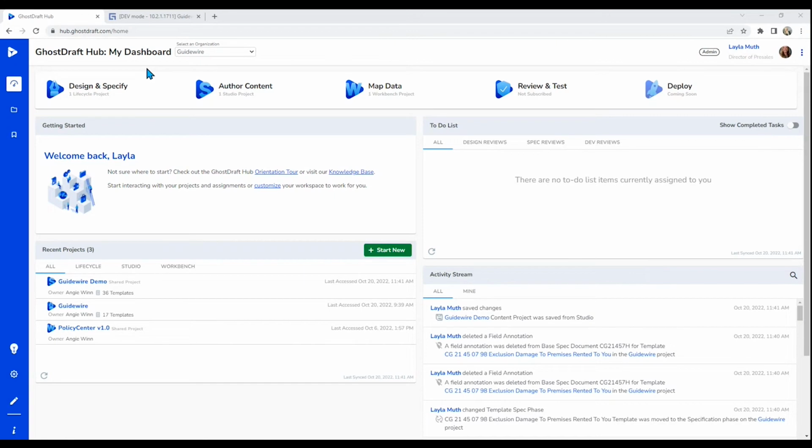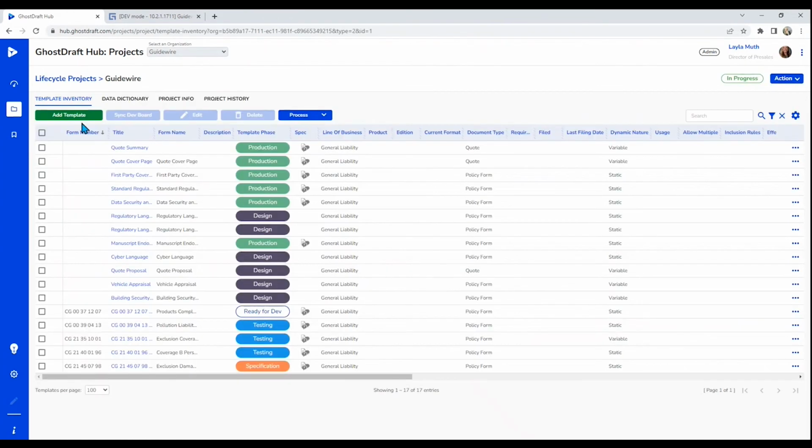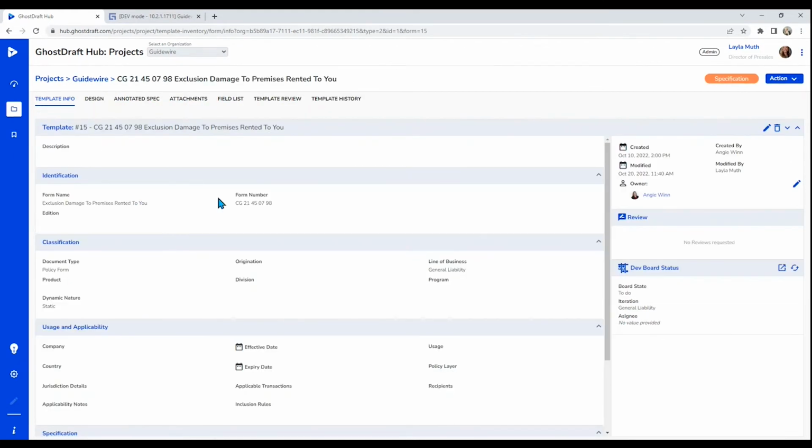In today's example, a new form is required for our GL product. This has already been added to the library and moved through the design phase and approved. Now I'm ready to fast track this document to deployment and make it available for testing in just a few minutes. To do this, I will start by opening the policy document. You'll see you immediately get a view of the template information and metadata. This is a simple form, meaning it doesn't include complex logic and has previously mapped data elements.